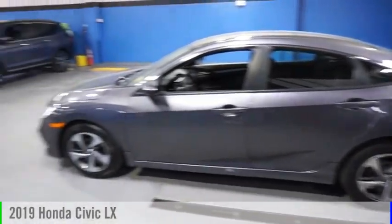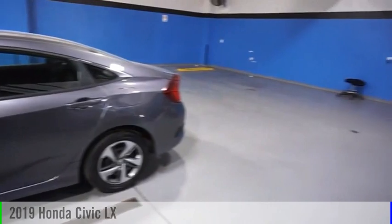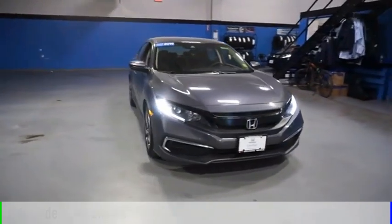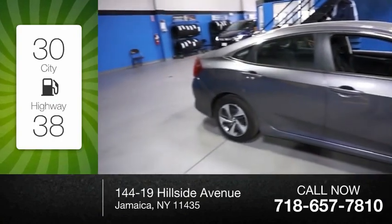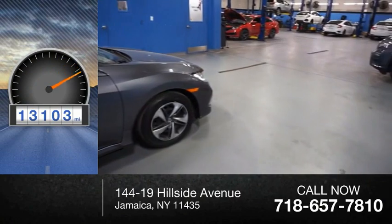Looking for the right vehicle? Check out the 2019 Civic. This vehicle is powered by a front-wheel drive, 4-cylinder, 2.0-liter engine, and comes with a continuously variable transmission. Great fuel efficiency saves you money by requiring fewer trips to the gas station. This vehicle has less than 15,000 miles.